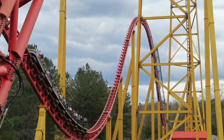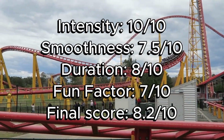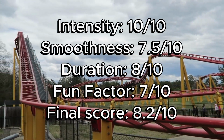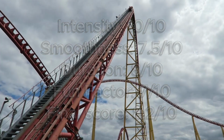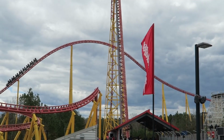So for Intimidator 305's final score, it gets an 8.2 out of 10. This roller coaster is currently sitting at my number 4 spot in my overall rankings, and it's by far the most intense ride I've ever been on. So if you haven't been on it, go do yourself a favor and book a trip to King's Dominion.